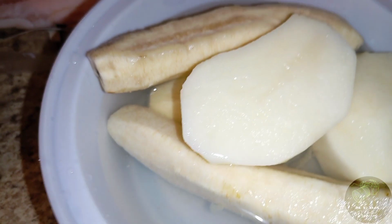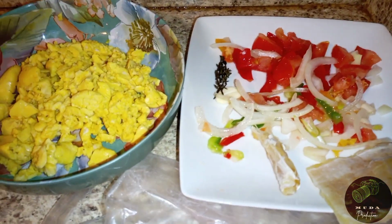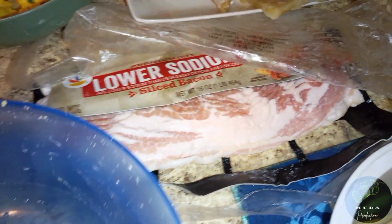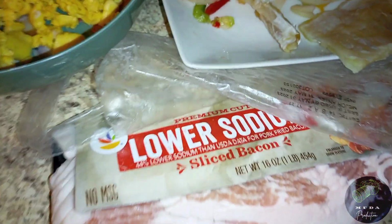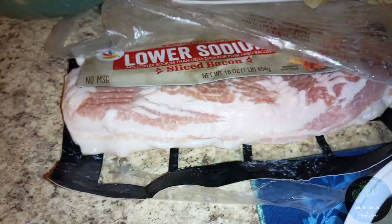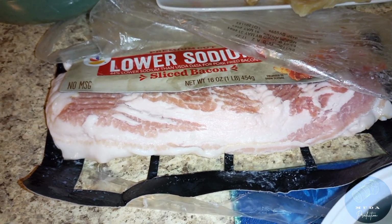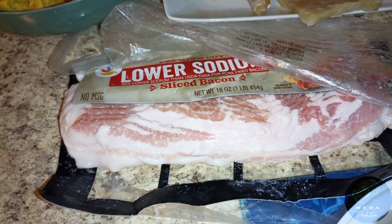I say, you know what, let me put a meal together and make something delicious as usual, but simple to do. And like I said, it's my first time making salted codfish with ackee and adding bacon. But anything you add bacon to changes the flavor for the better in a whole different way. You add a little bit of bacon fat to anything and it makes it so delicious.